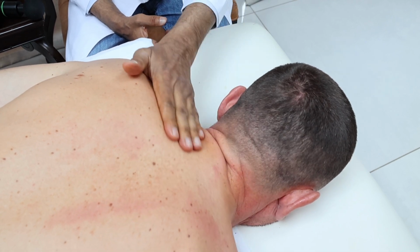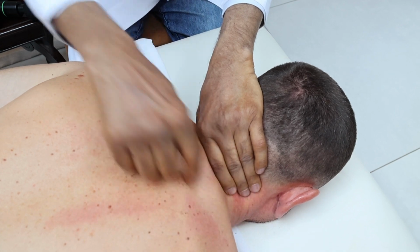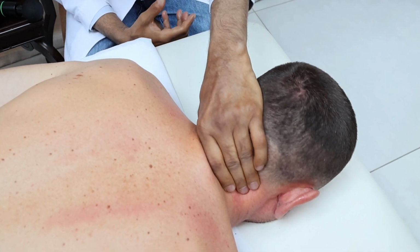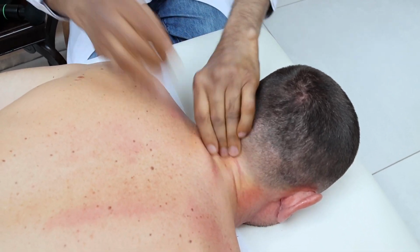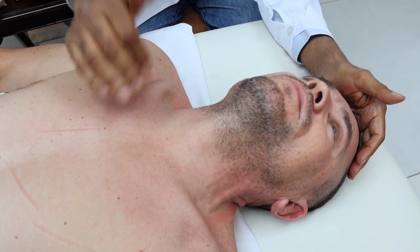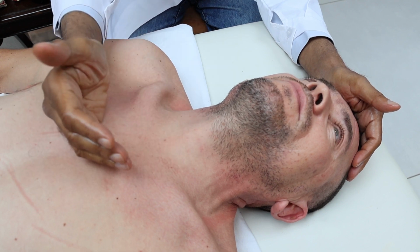The muscles feel nice and warm because you've got blood into it. It's changed the color, it's become red. So more blood has gone into it. Now we turn over and we do the front side.